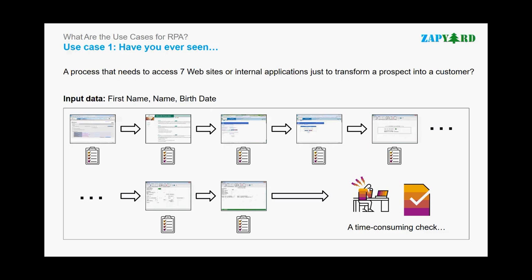Let's talk about the first one. Let's assume you are going to enter some data information about a person. I was giving an example about the front desk person. The first name, last name, birth date. These three pieces of information, you are going to take and fill the same information across 7 different websites to complete your internal application process.